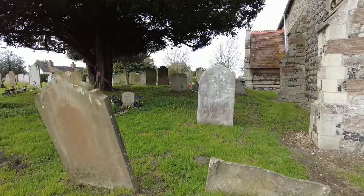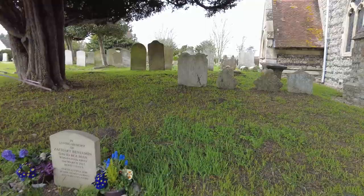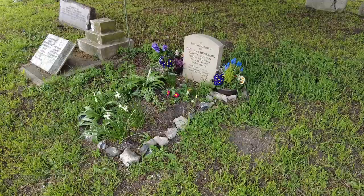Such a lovely churchyard. Oh, look at that. Zachary Benjamin David Holman. Died 2nd of March 2015, age 3. God bless you. Rest in peace.